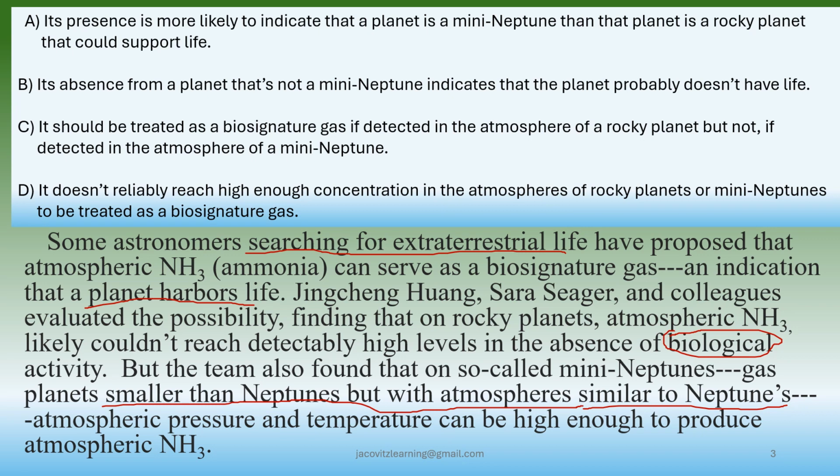This is called a circular argument. It's going into a circle. It's saying that NH3 can't be detectably high unless there was life, because it says in the absence. And again, the author is taking up all this extra language, because he could just say couldn't reach detectably high levels without. He could also say without biological activity, you couldn't have NH3. I say it simplistically, but he's turning it around. And I say he, I don't know if it's a he or she, but I'm just using he for now.